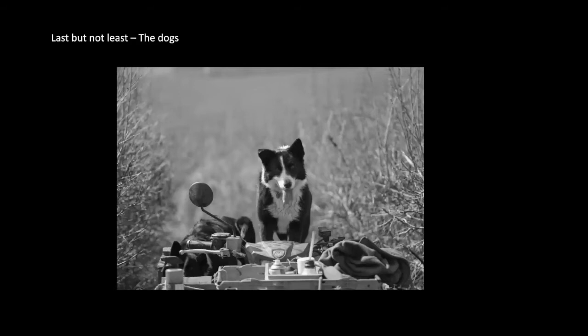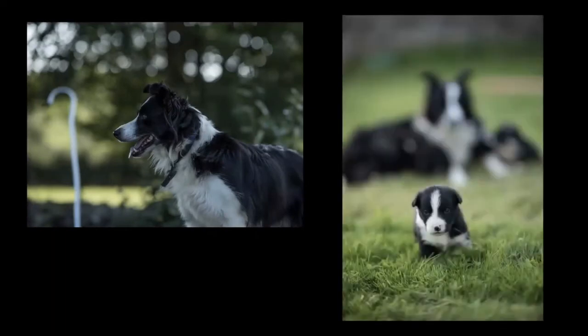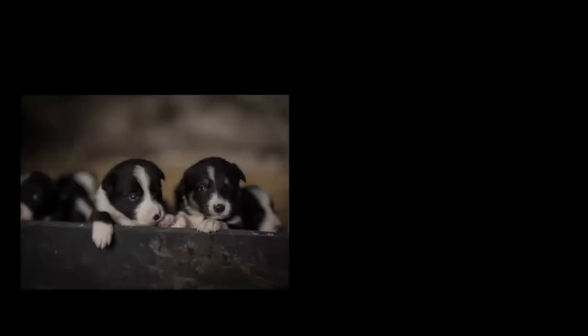So let's not forget about the dogs. I do the dogs as well. And they're always full of character. They are working dogs, so they're not pets. We don't let them in the house. They live outside. They are part of our team here, a very important part of our team, but a very photogenic part of our team as well, especially when they have pups. I mean, who doesn't love a lovely puppy shot?